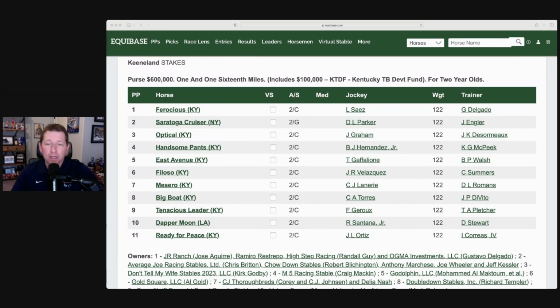Chad Summers trains this horse with Johnny Velasquez aboard this time around after Dylan Davis rode the last 2 races. So look, if he can run back to that last race, he's going to be tough. This is a pretty nice horse. And I feel like I'm kind of repeating that a lot, but this is another one that comes in with a big chance. I like this horse quite a bit, especially stretching out in distance a little bit, and that improvement was really nice to see.